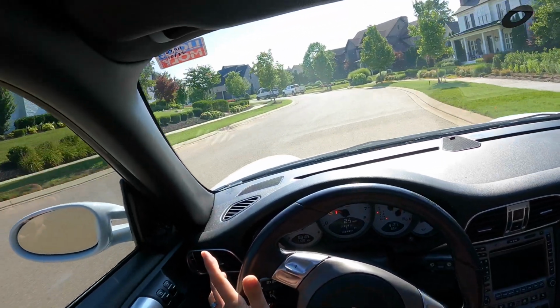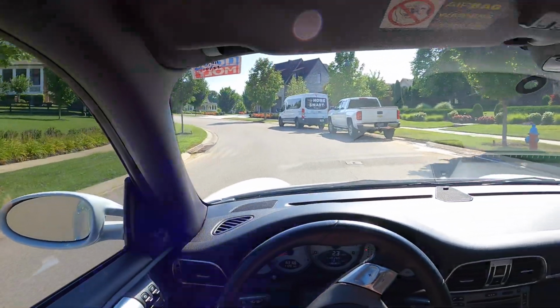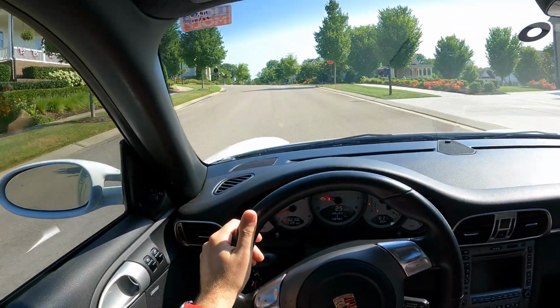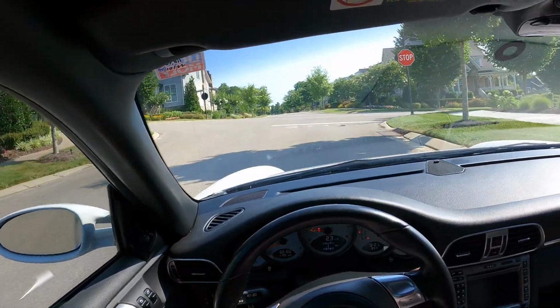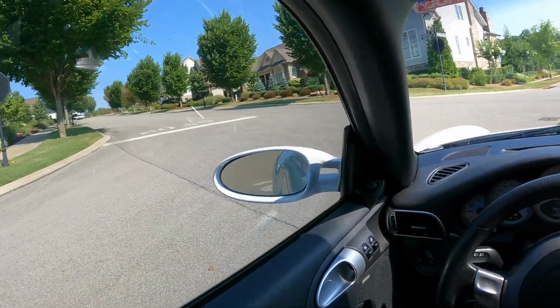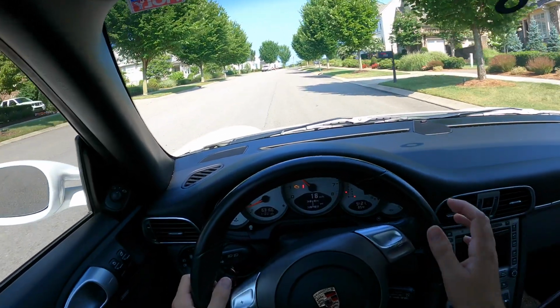So again, if you're just lugging it here, very comfortable, very comfortable car. Here we're gonna go back down to first. Now the Tiptronic is a 5-speed transmission, okay? Not a 6-speed, not a 7-speed like the new ones.